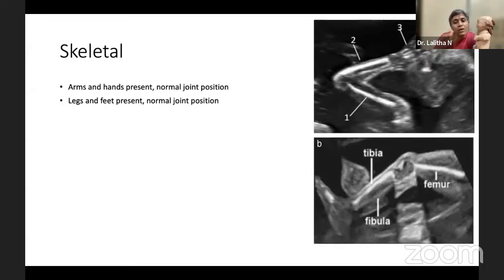And then you go in and look at the long bones for their presence, shape, and echogenicity. Don't have to measure if they are normal.